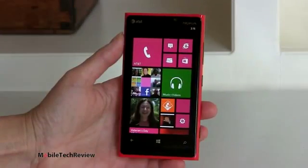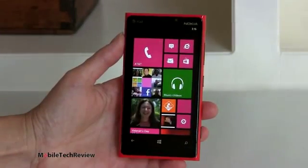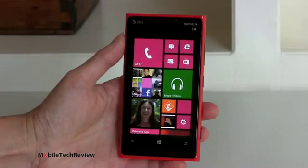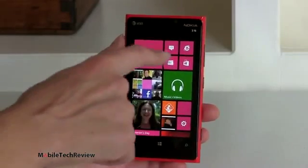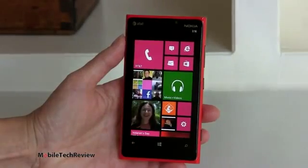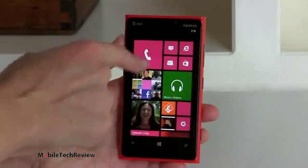So clearly it's running Windows Phone 8, which is the latest, greatest operating system from Microsoft for smartphones. And we see a lot of improvement here over Windows Phone 7, which we were pretty bullish on. We liked it a lot, but definitely some refinements here, including things like, you can see these little quarter-size tiles right here. Now you can resize your tiles to be quarter size, to be full size, to be regular size.